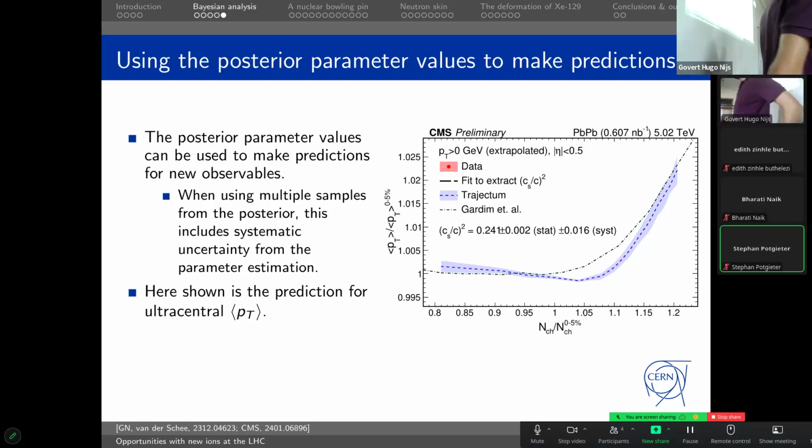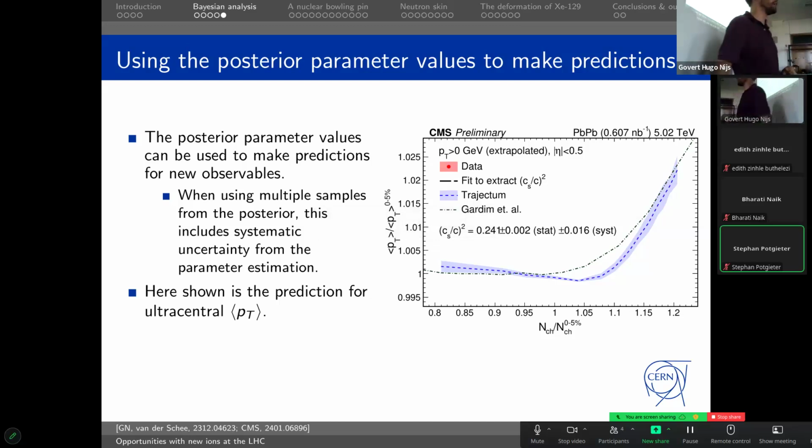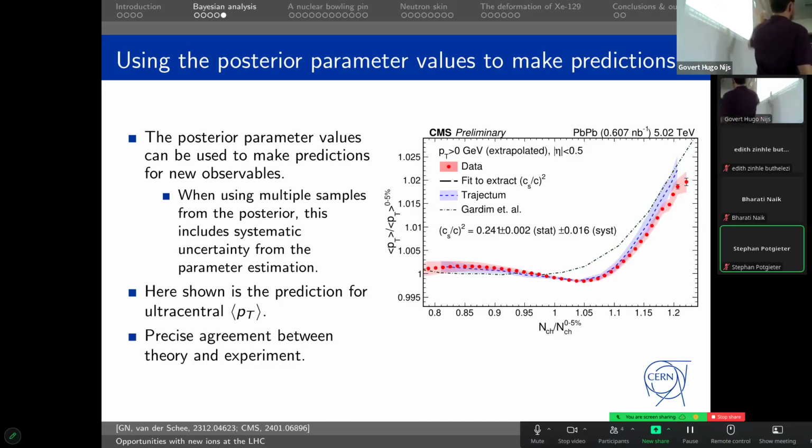And the last thing you can do is actually make quantitative predictions. This is a systematic uncertainty from varying all the parameters in the model according to what the Bayesian analysis allows. So after fitting, this is the remaining uncertainty. Now you can see it's quite narrow, so we're quite apprehensive about sending this to CMS because then they measure something that's probably different. But then you can see that it actually is spot on.